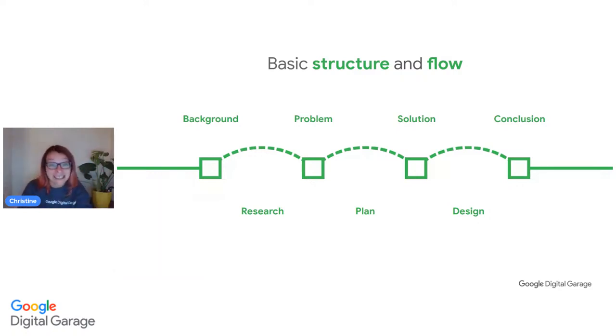Do some research, pull in my facts, get my statistics together that are going to really reinforce what I've got to say. Then I'll plan it out on paper. And it's only once I've done a load of research, crafted it, decided what my story is going to be, that I'll actually sit down and do the design.